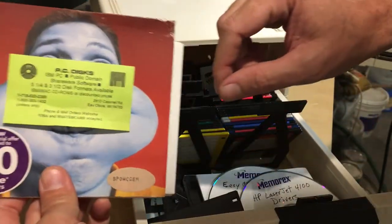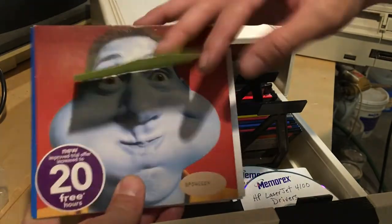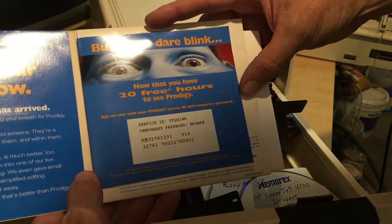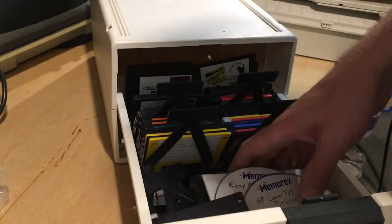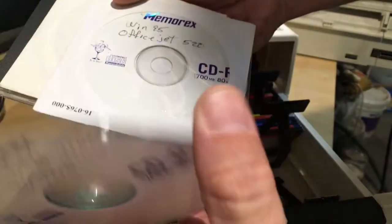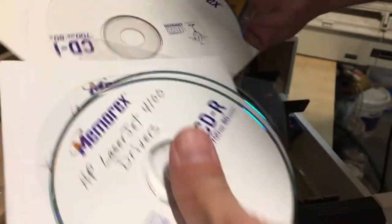Oh, here we go. Here's a blast from the past. It's 20 free hours of Prodigy software. Ooh, baby. Sign me up. Remember getting these all the time. Remember getting the 3.5 inch floppies in the mail and using them as drink coasters and stuff like that. It's LaserJet drivers, Easy CD Creator 5. Remember using that. Win95 OfficeJet. Remember those?